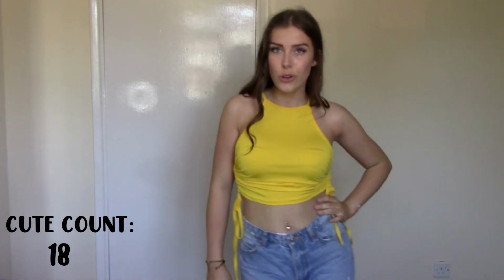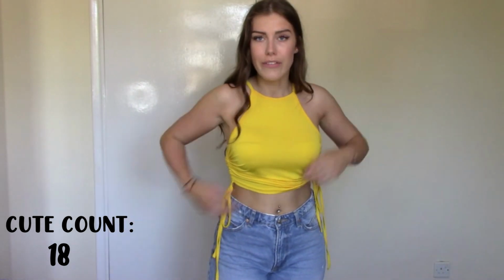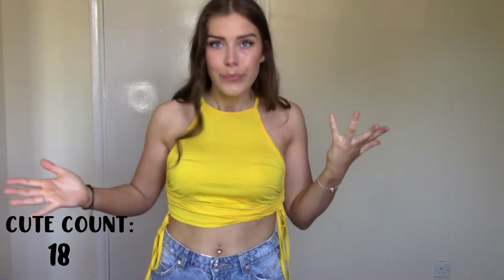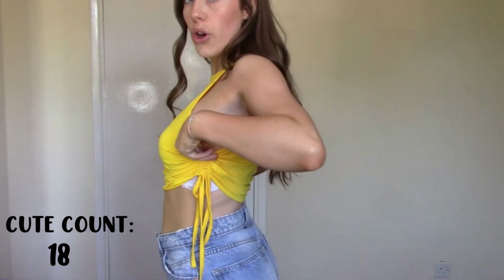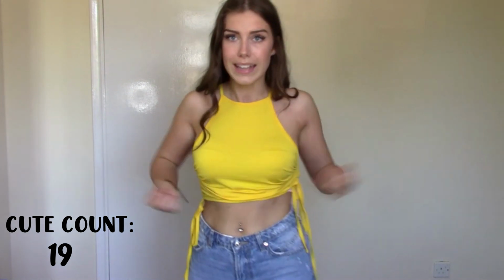Right, so this is the next top, and I'm not actually so sure about this. Again, I really love the colour. I'm really into yellows this summer. However, I feel like it's just a bit weirdly fitted. I just checked, and I did get this in the small, which is the smaller size I do it in, so I'm not really sure about that. However, I do love the detailing at the sides. It's just ruched all the way up the sides, which I think is so cute. But I don't know if it's supposed to be like this. There's just a lot of excess material.